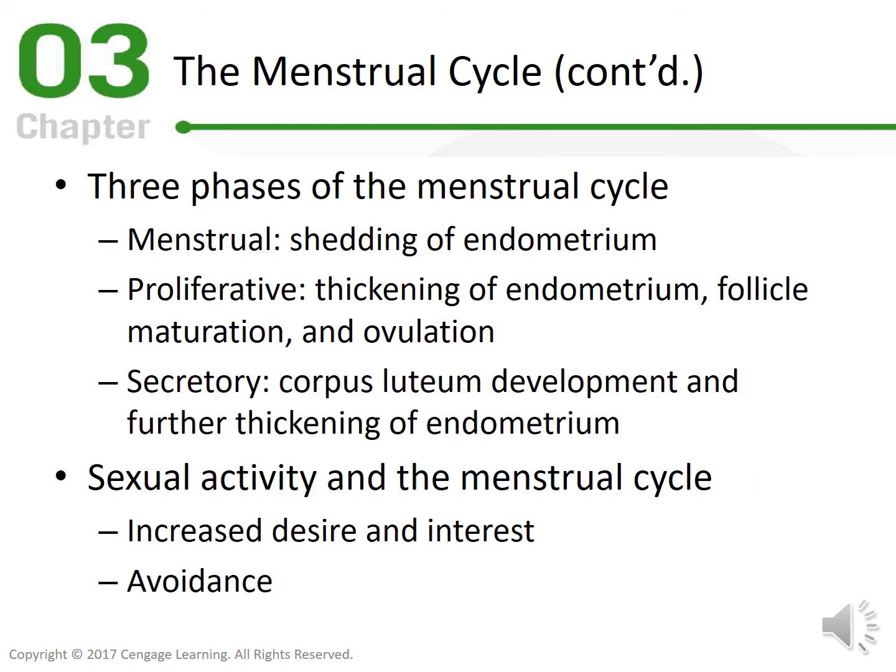Menstrual cycle continued. There are 3 phases of the menstrual cycle. These include menstrual, or the shedding of the endometrium; proliferative, thickening of the endometrium, follicle maturation and ovulation; and secretory, the corpus luteum development and further thickening of the endometrium.